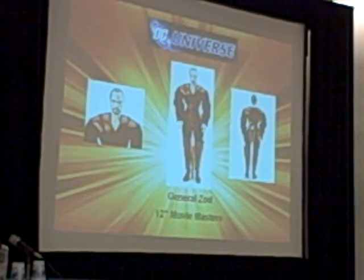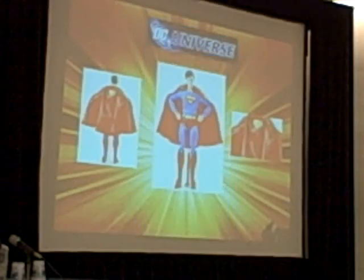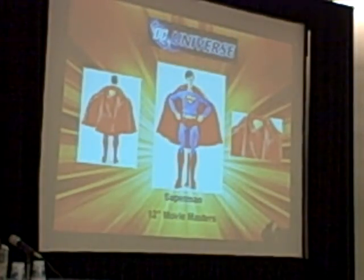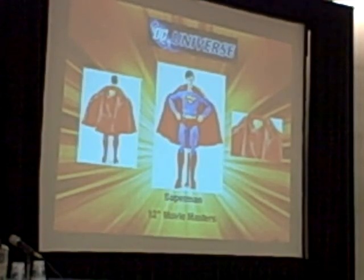And of course, if we're doing General Zod, we know you guys have been waiting for this. There he is, the 12-inch Christopher Reeve Movie Masters, coming in 2010. We'll see how these guys do, and if this is something you guys like, we're definitely interested in making more.